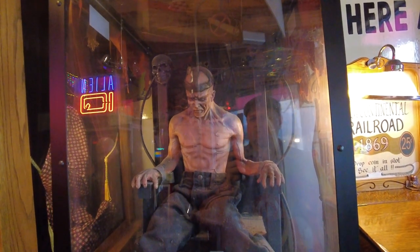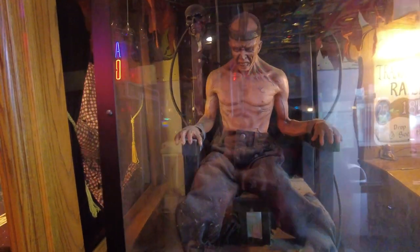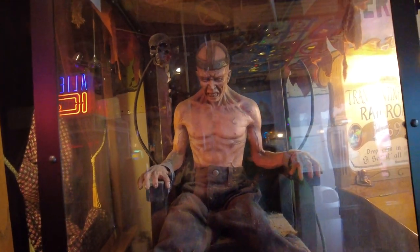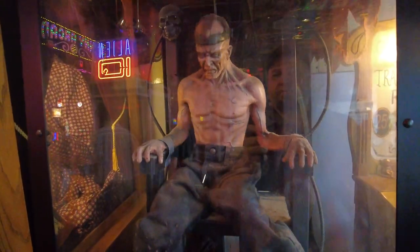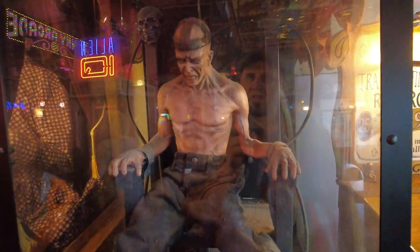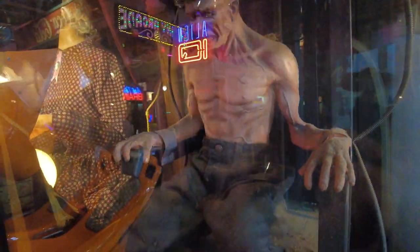I've seen these before. This is a mini scale model of the original. And I forget the name of the artist, but he made a small version. There's only a few of these around. Let's put in our 50 cents and see what he does. Yep, that's about it for that one.